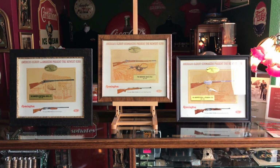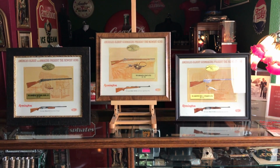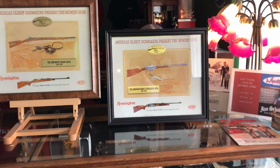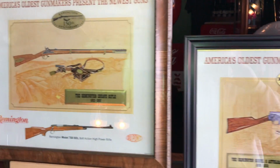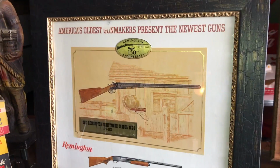So what we have here today is a set of 3 Remington rifle ads that we've had professionally framed. Not quite sure on when these were made. I don't think they're super vintage, but they're just cool. So if you are into any kind of gun collections or vintage advertising in general, these might be for you.